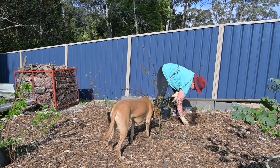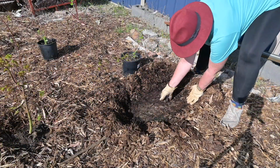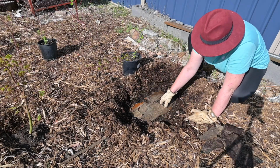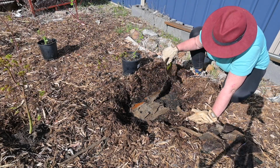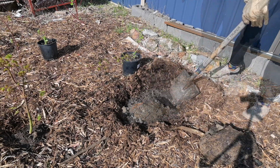It's just looking fantastic. Behind the Japanese maple, I popped two Isabella hydrangeas, and I just had to pull up some of the cardboard I'd laid down a few months earlier just to be able to dig a tiny hole to pop the hydrangeas in.